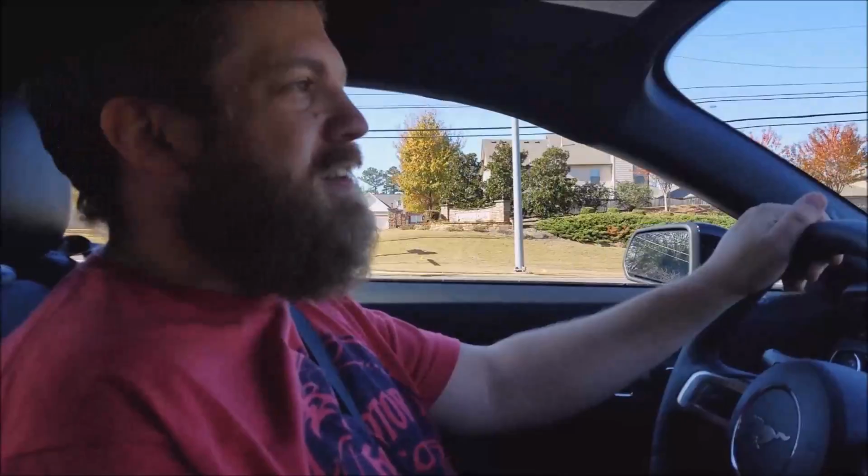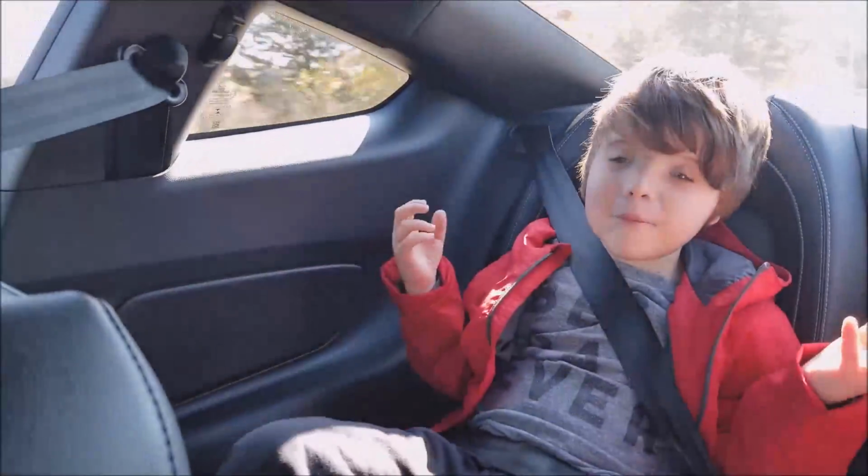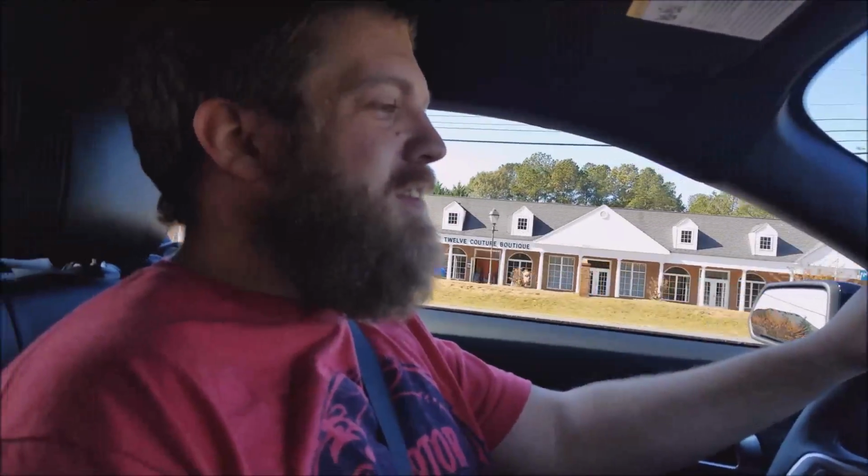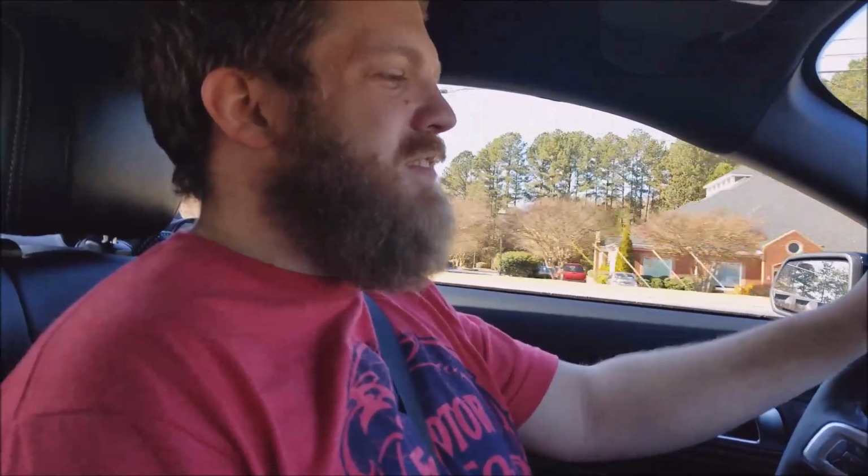What do you think, son? Do you like the car? It's totally awesome. Is it great? It's better than great. Do you think we should buy it? Yes, totally. It's the best car a person can ever want. I agree. The best car a Ford person ever.